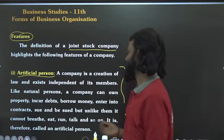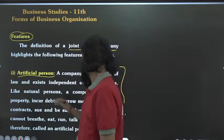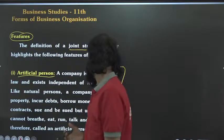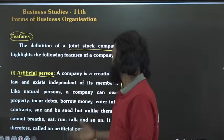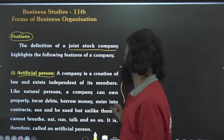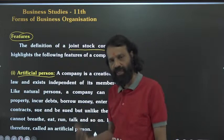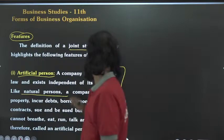A company is also like a natural person. A company can own property, incur debts, borrow money, enter into contracts, sue and be sued. They can file a case. That is what sue and be sued means, but unlike a natural person, it cannot breathe, eat, run, talk and so on. It is called an artificial person. So, in this paragraph you understood that the company is just like a natural person. So many activities it can also do.